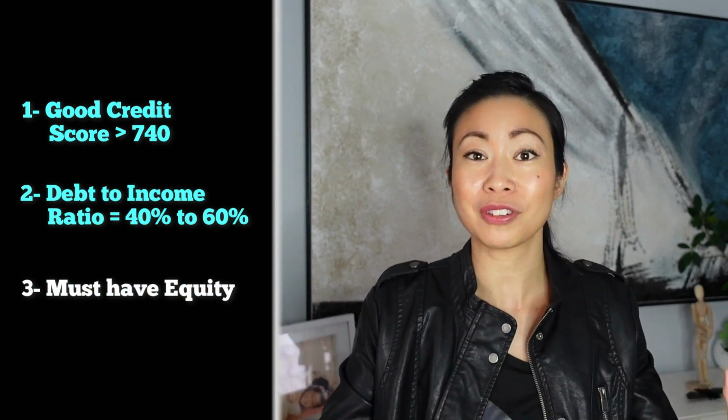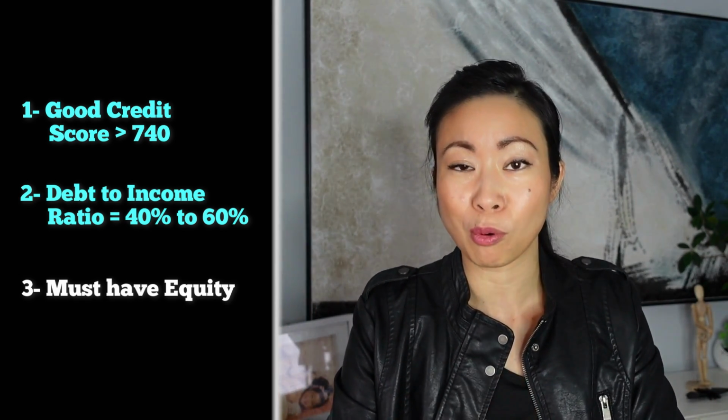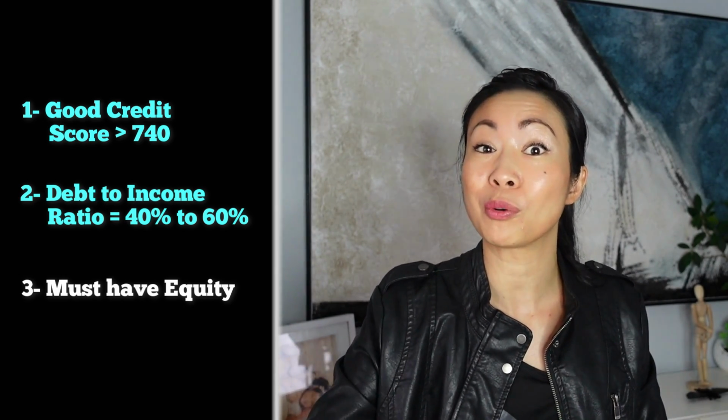Number three, you need to know how much equity you have in your home or in your rental property. So make sure that your home value or your rental property value is much more than your mortgage balance. And that will determine potentially how much equity you can borrow up to.